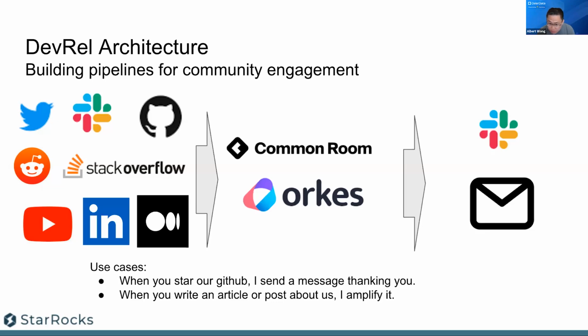And then I use Orkes to glue everything together, right? As you imagine, Orkes is our EAI stack, or Enterprise Application Integration stack. What I use Orkes for is taking data from those 35 different keywords in Common Room, looking at events that I care about, like stars on GitHub, and then I reply back through some other medium. This could be on Slack, if they're in our Slack channel, or on email, or any other mechanism that we have access to.